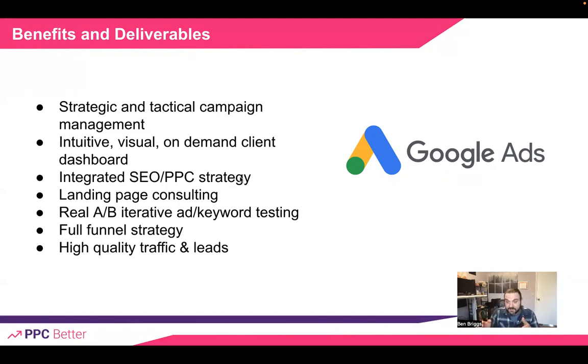We can integrate with your SEO agency if you've got one, or if you want to engage with us for some SEO services, we can offer that as well, and make sure that your search marketing campaigns are fully integrated. We can consult on your landing pages or build them for you. It's really up to you. We'll go through some of the different options, the service levels, in just a minute.